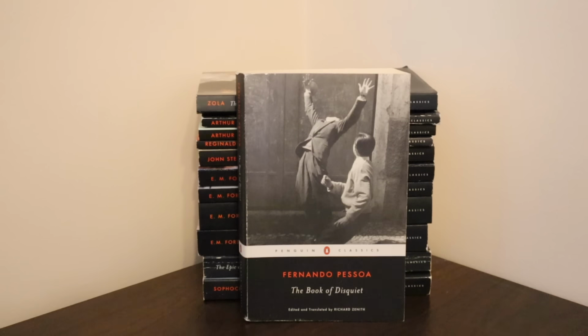Then I have Fernando Pessoa's The Book of Disquiet. So many people love this book. I did receive this from a viewer and a friend, and I'm so excited to read it, so thankful to have received it, and I have heard amazing things about this book, and about Fernando Pessoa, so I really want to read this. I just don't know when.